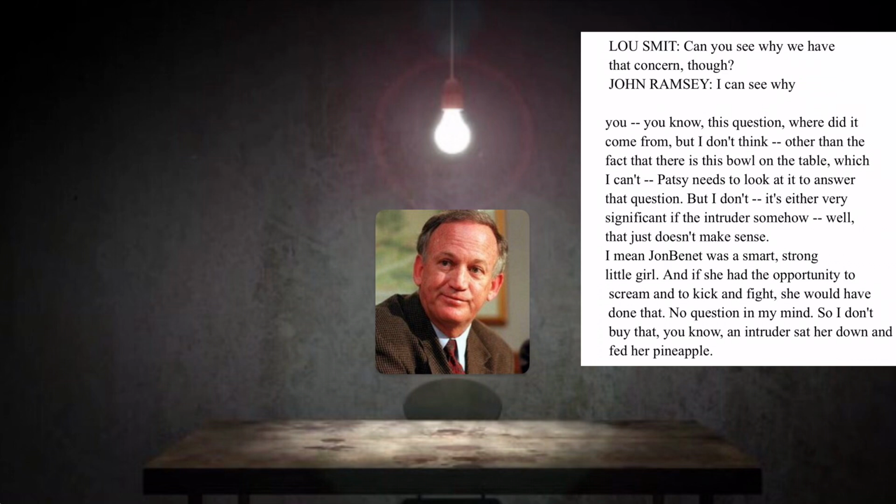Can you see why we have that concern, though? I can see why this question, where did it come from? But I don't think, other than the fact that there is this bowl on the table, Patsy needs to look at it to answer that question. It's either very significant, if the intruder somehow, well, that doesn't make sense. JonBenet was a smart, strong little girl, and if she had the opportunity to scream, to kick and fight, she would have done that. No question in my mind. So I don't buy that an intruder sat her down and fed her pineapple.